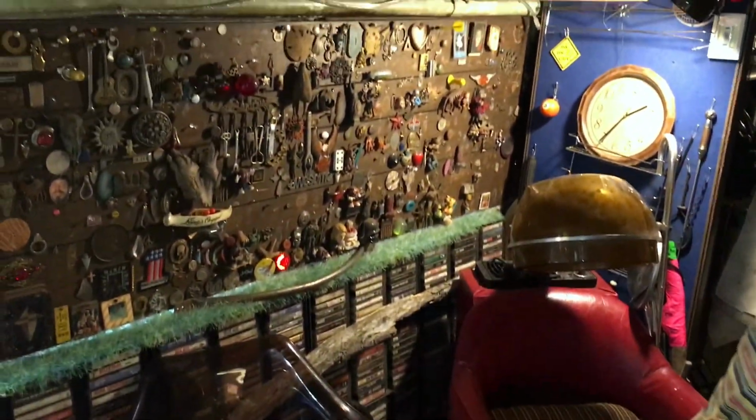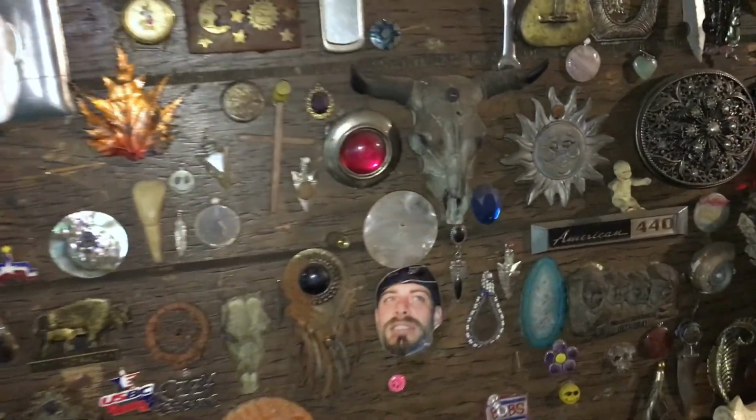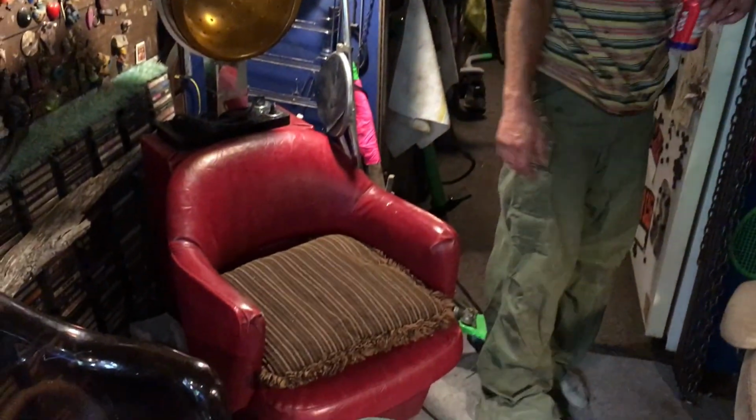Just near completion. Hot glued and screwed little trinkets. Eye candy. Got a chair here. It's an old salon chair. I just had to keep the top on it. All my friends say get rid of it, but I gotta keep it.